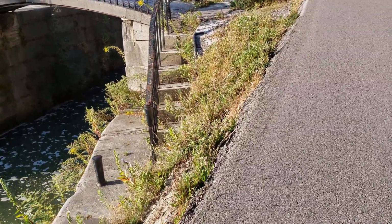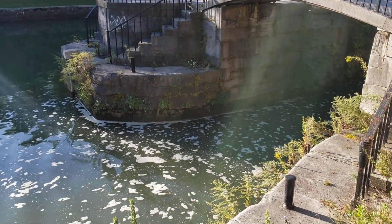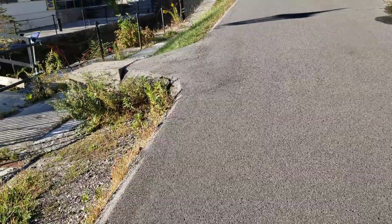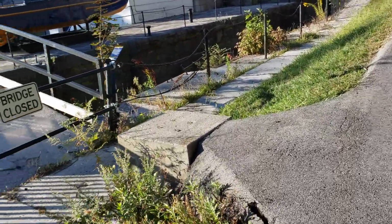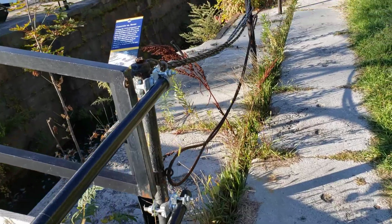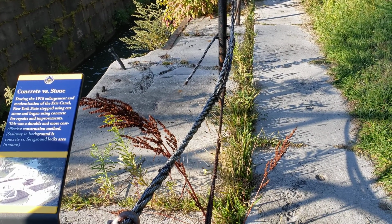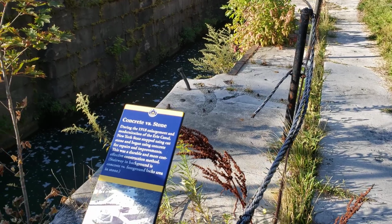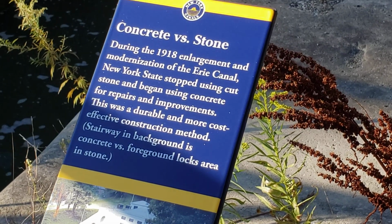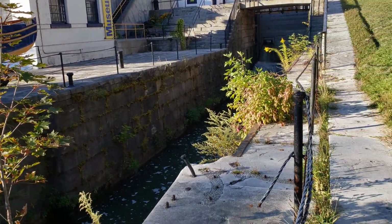I don't know how many they get to splash every year. You'd have a hard time getting out of there on your own. Nothing to really climb. And the little bridge is closed. Makes no freaking sense. There's that. It discusses how when they enlarged the canal, they went from touchstone to concrete. And of course you can see the differences here.